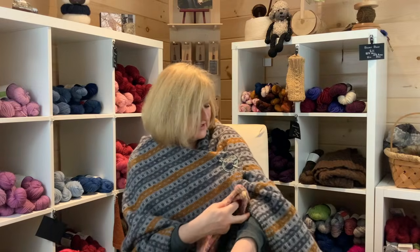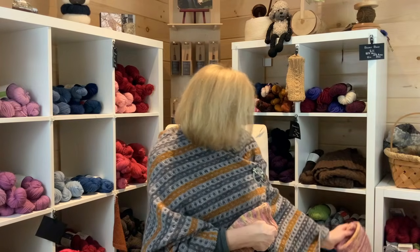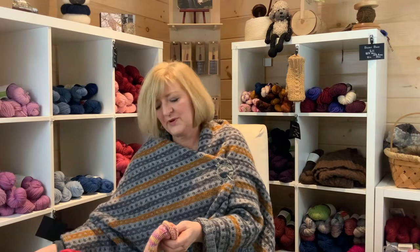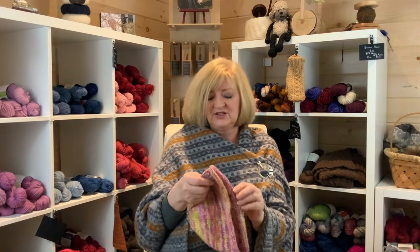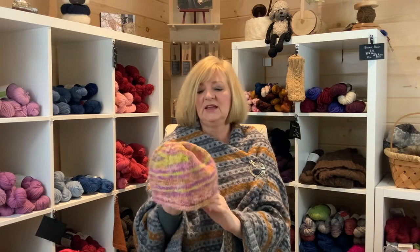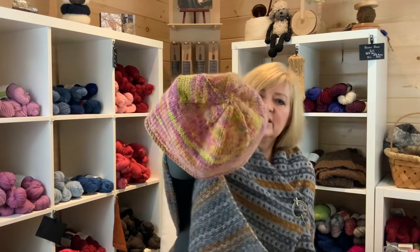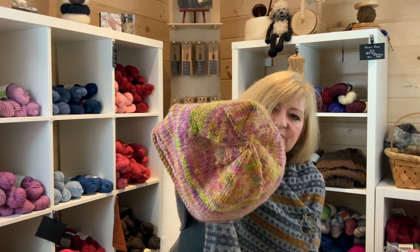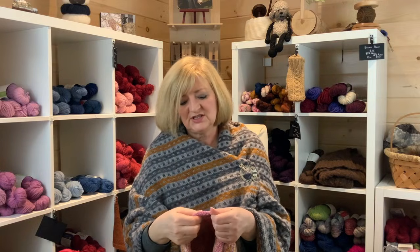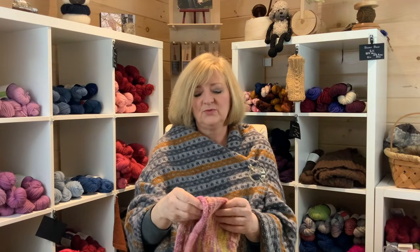And she also did a really simple beanie to match this, and this is just her own pattern that she made up, so there's not a pattern to refer you to. It's just a super simple beanie with a star pattern on the top, the crown, and on the edge she's just rolled the edge.